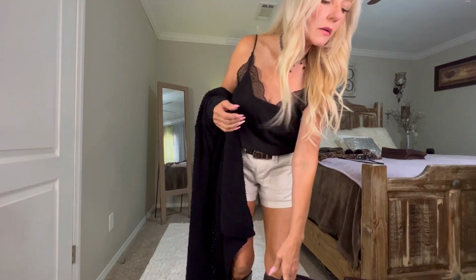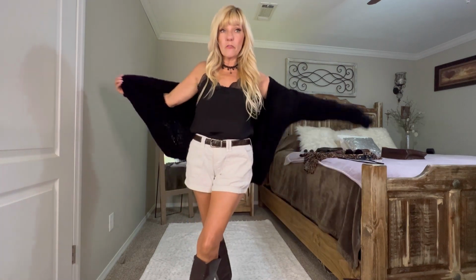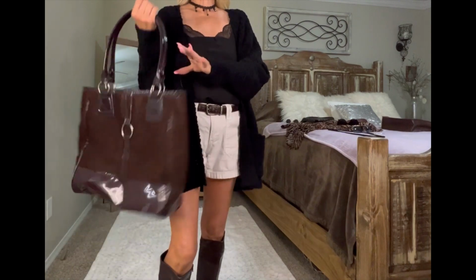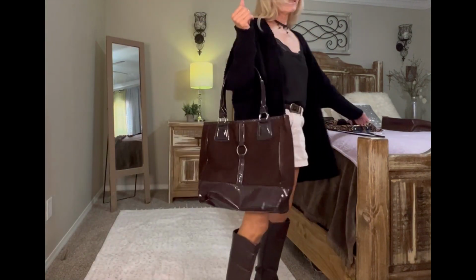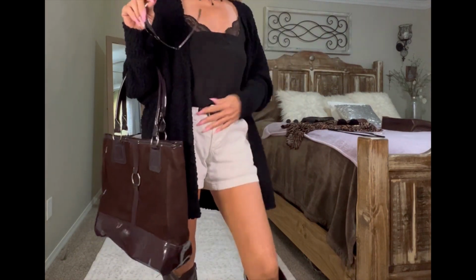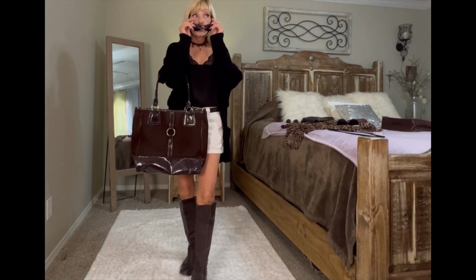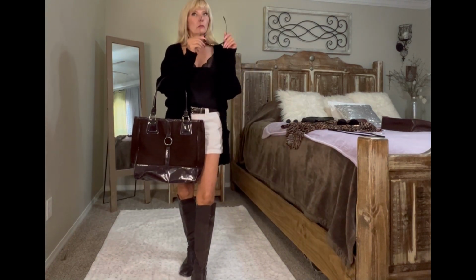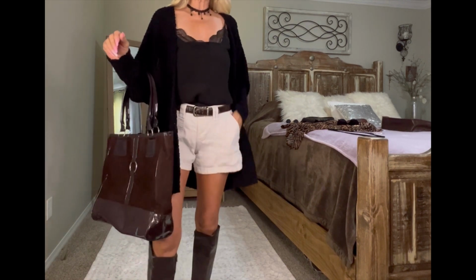Let me put my sweater back on. This is a sweater that I got off of Amazon, and this is an old bag that I've had forever and ever. I need to like start changing out my bags and replacing them with newer ones. And then, did I just hear barking? And then throw on some shades.